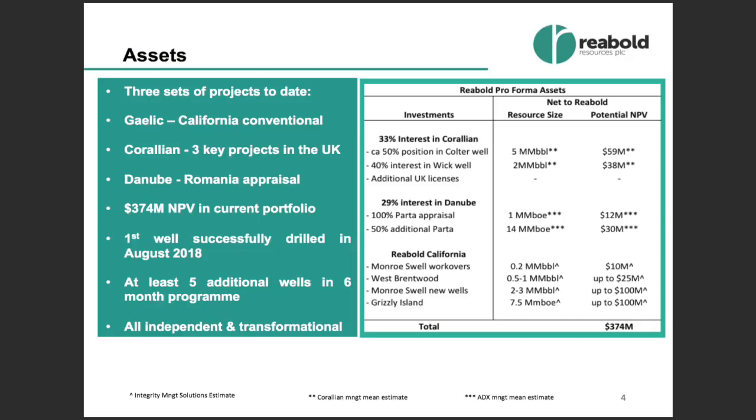Okay, so here's a quick summary of our current portfolio. You can see a number of assets in the UK, in Romania, and in California. As I said, Sachin will talk through these in a little bit more detail. But a couple of things to highlight. So firstly, the potential NPVs associated with these projects are all extremely meaningful in relation to the market cap of Reabold today. But also what's crucial is that these are all independent of each other.